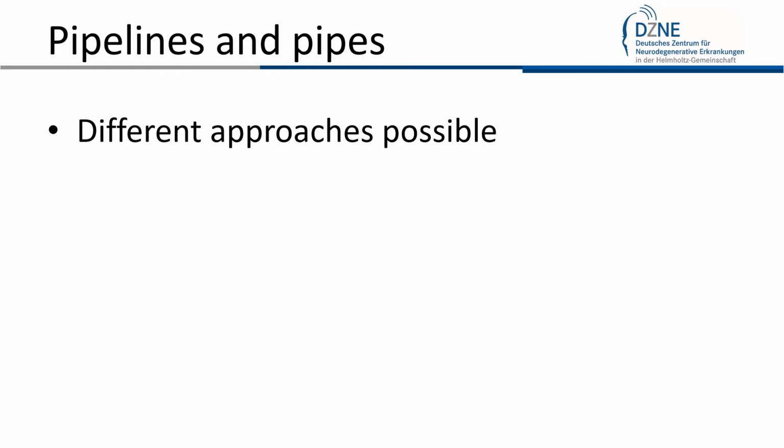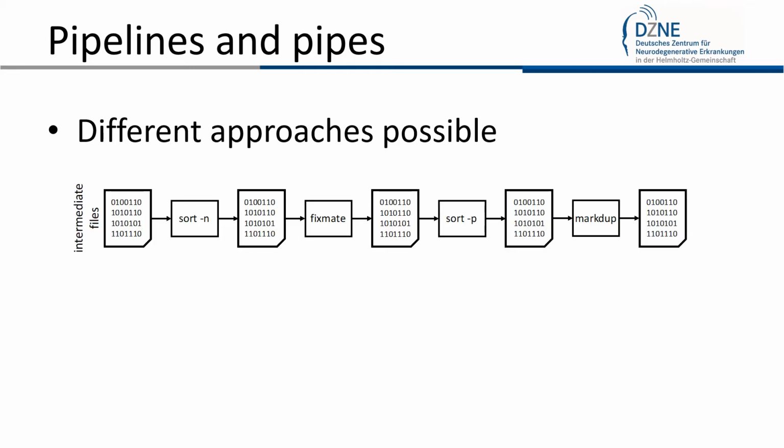Now, we've seen these different commands that were used by Samtools, and they usually are not used in isolation. So typically you use a multitude of these commands, and you can do that using different approaches. If you are developing a tool or you need some intermediate results, for example, you could use intermediate files. So you have your input file, then you would sort it by name. You get a next intermediate file that is written to disk. It has to be read then by the fixmate command, and so on.